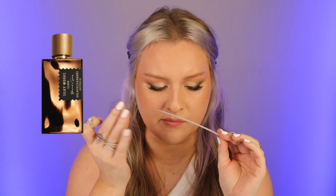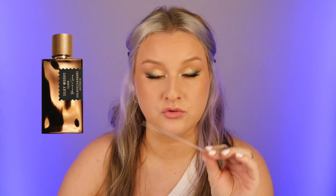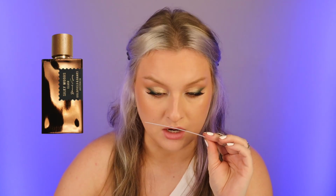Oh my God. The wood is so multidimensional. I feel like it's right here, like freshly cut wood, right in front of me. It's leathery as well. Okay, I smell the oud. There's a tiny little bit of a medicinal property, but it's very small. It's still very creamy, definitely a creamy wood.